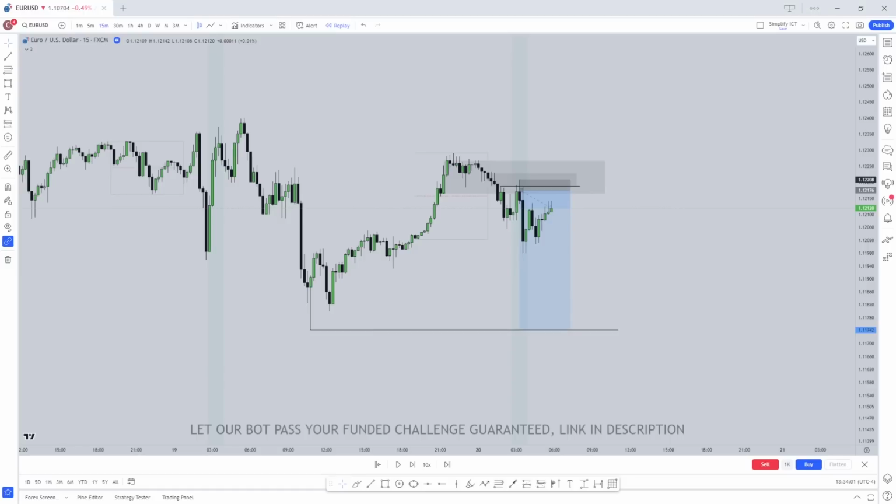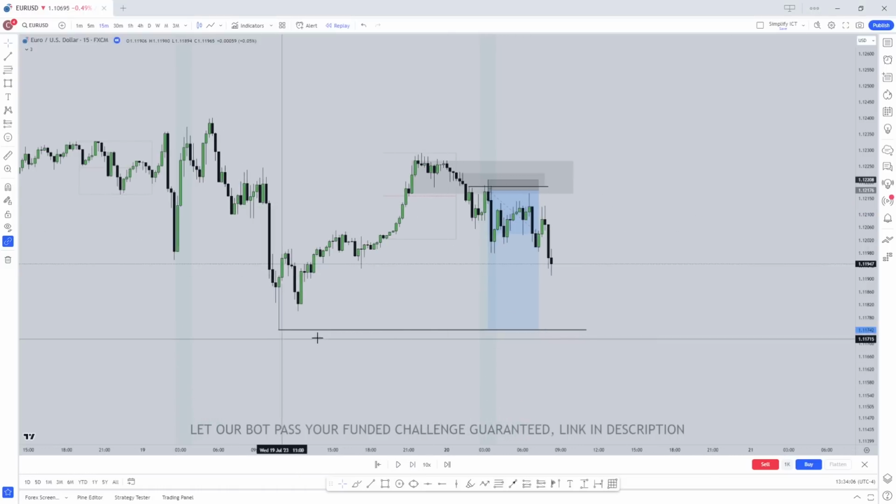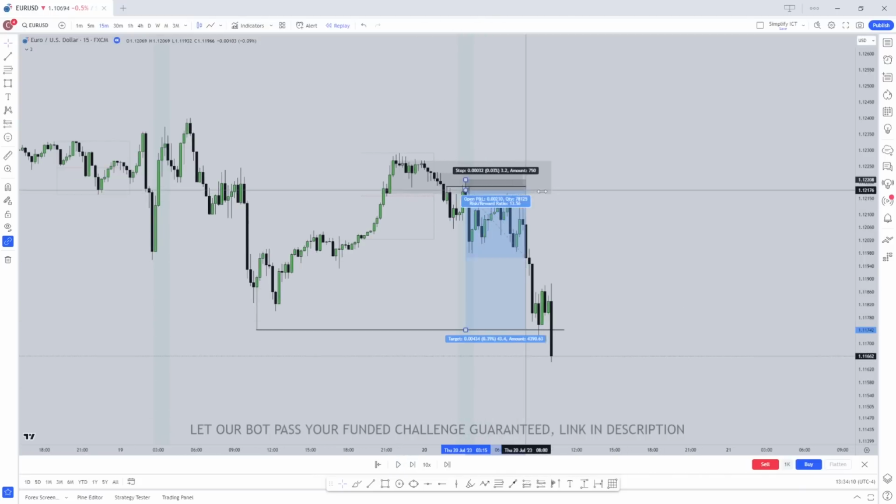Let's get back into the trade example. So all we do is we let the trade play out. As you can see, we've targeted the previous day low. This is Wednesday, we're trading on Thursday, and all we do is let price play out. And as you can see, price smashes our take profit for over a 1 to 13.5.